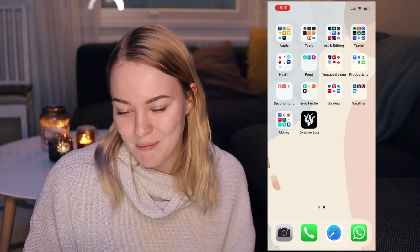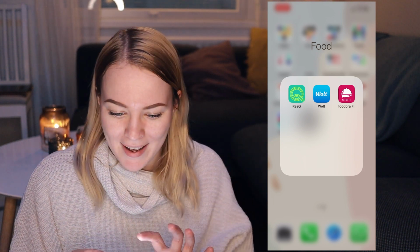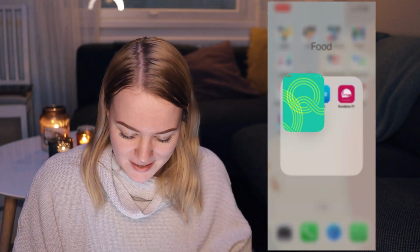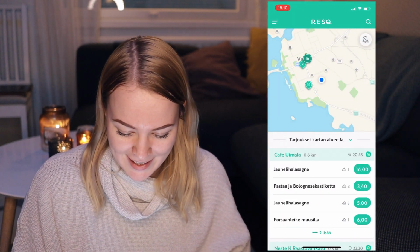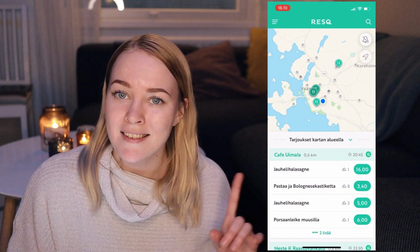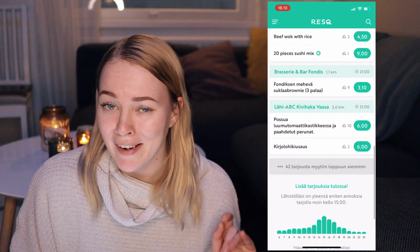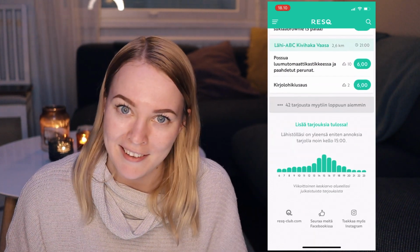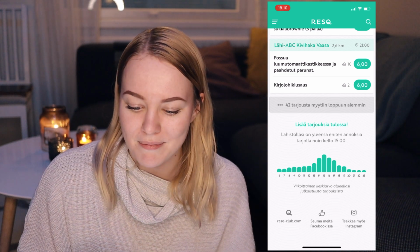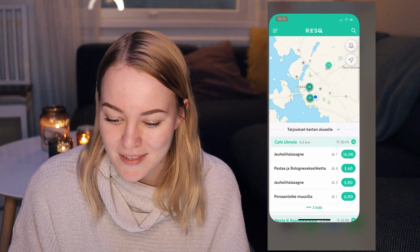Then food apps, because we all love food. I have the Rescue app, which is an app where you can buy leftovers from restaurants at a quite affordable price. You can just scroll through everything that they have in here, and this is a nice place to buy sushi at the end of a long work day if you're craving, because it's really cheap. This app is used all over Finland, and it's really nice because you get to rescue leftover food from restaurants at a cheap price.